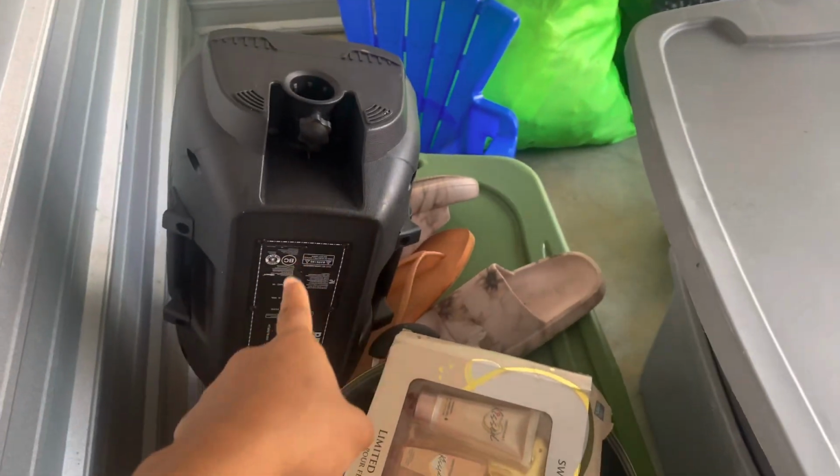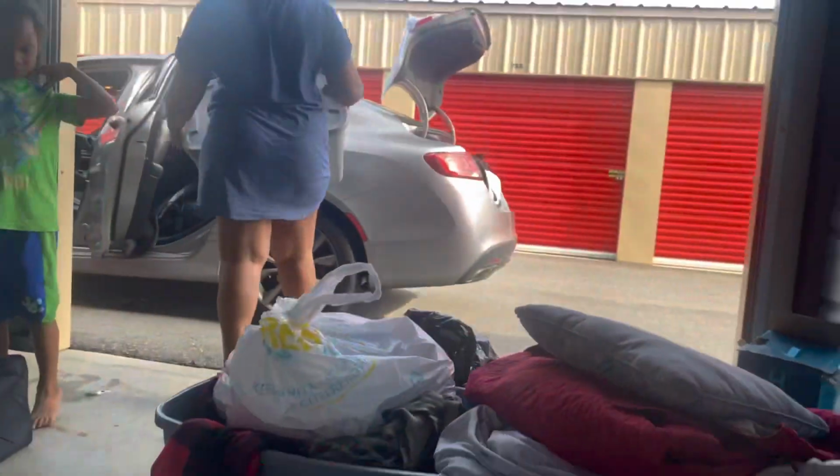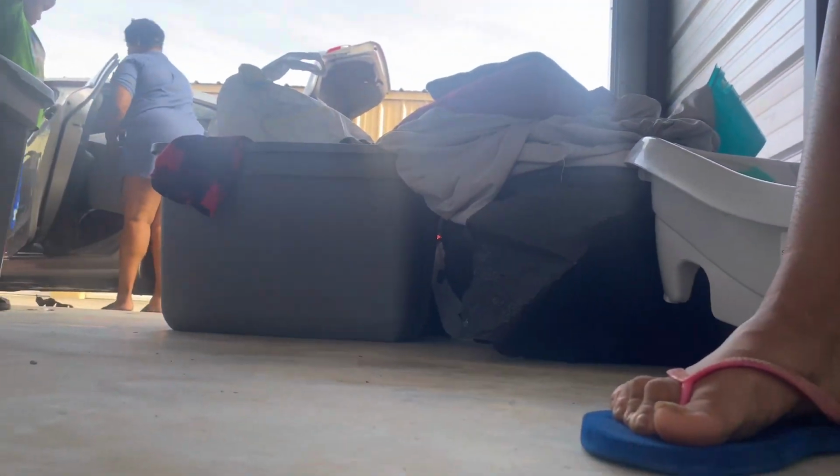Now I'm gonna try to get this stuff out of here. This right here. That right there. This could probably go in the trash right here, that speaker. Because that speaker probably could go in the trash, Mom. No, baby, I have to twist you. Let me see if I can. Oh, no, that's a spider right there.